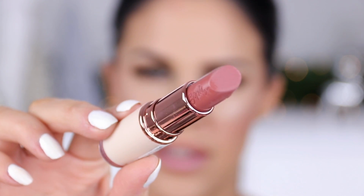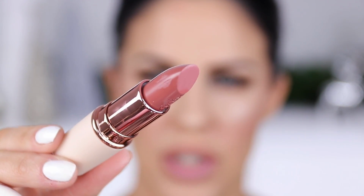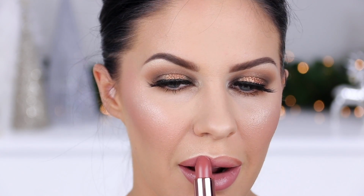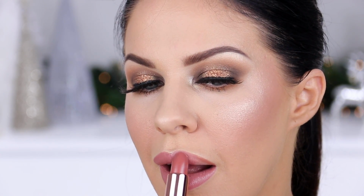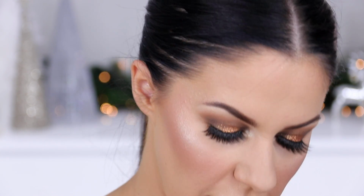Going in with this lipstick now, this is the Sophie X Revolution lipstick in the colour Cake. Oh, it's a lot more pink than I thought. Oh, that's a Nikkia colour. So that formula feels beautiful on the lips. Very soft, creamy, buttery, very pigmented to apply. I like that. All right, let's get the hair back.